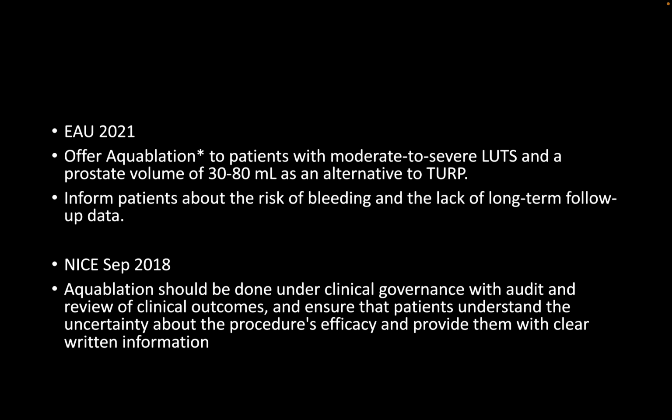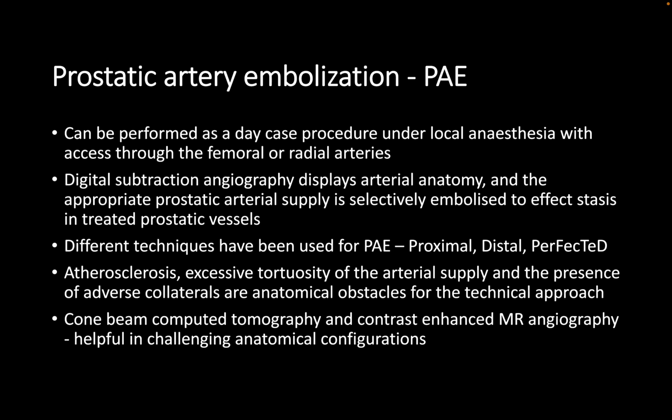The NICE guideline of September 2018 doesn't really approve Aquablation, but it advises that Aquablation should be done under clinical governance and audit. So it should be done under supervision. Understood. Okay. How does prostatic artery embolization work?